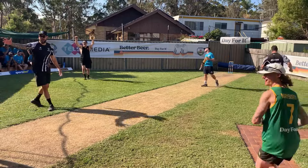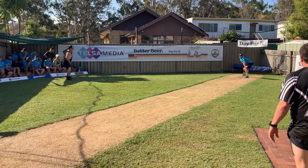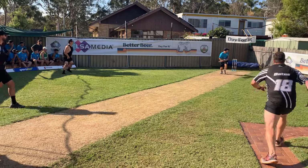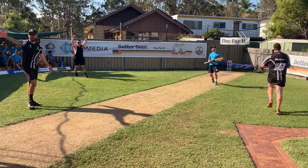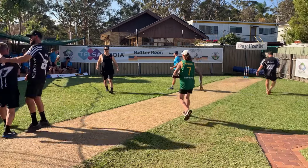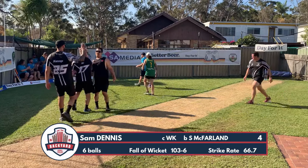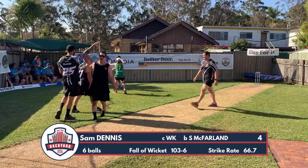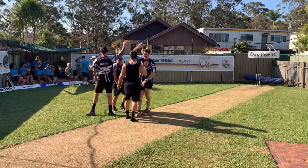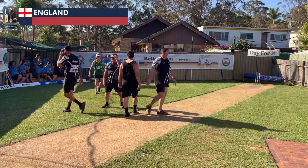Yeah, Dennis has just got a tickle on it down the leg side. I'm not sure what he was trying to do, really. You've got to get a thicker contact than that at the WCG, and he knows that, Sam Dennis. It's just a glance. But he's gone for 4. Shame for him. New Zealand roaring back into this game. 103 for 6. England have thrown away a good start once again on this tour. Curious the way their middle order has continued to collapse under almost no pressure, really.